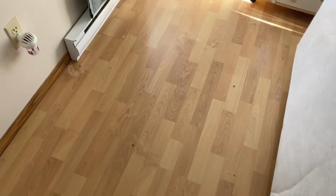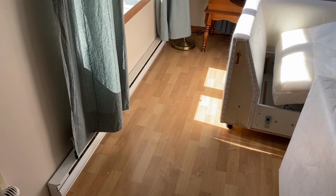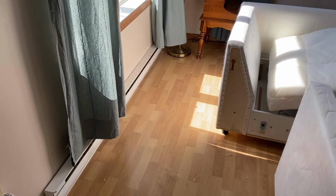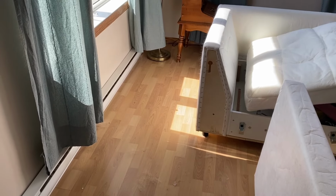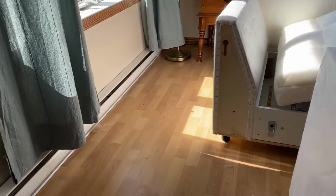Naked. As you can see, there's a bunch of stuff stored under there, but I knew it was going to be nasty like this. So let's vacuum this up, and then I won't be afraid to walk back there anymore. Oh my god, look at under the heater. I don't even know if you can see that.